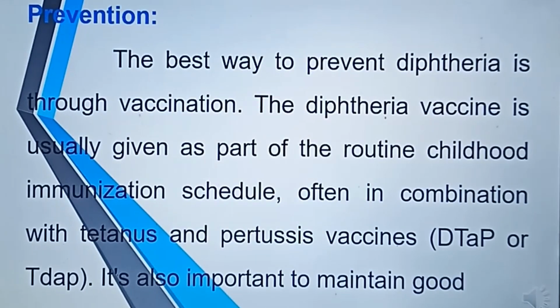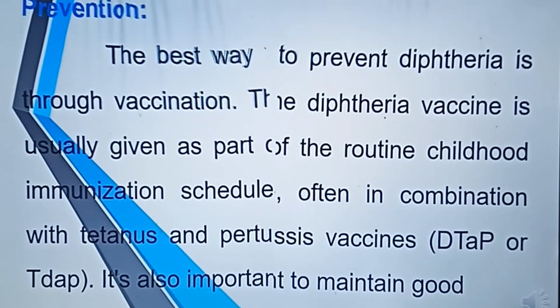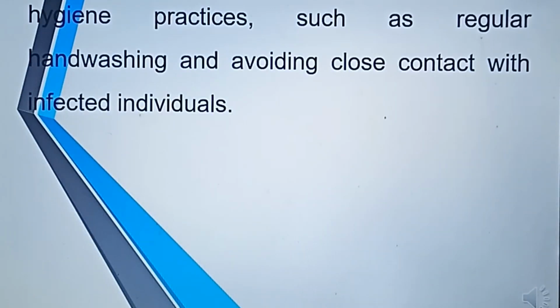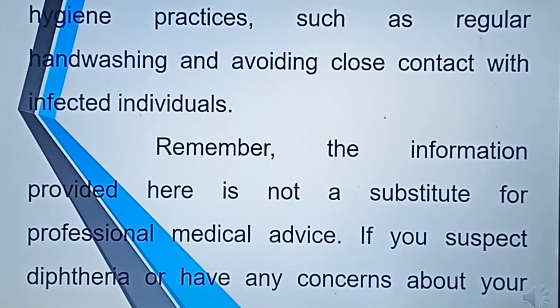Prevention. The best way to prevent diphtheria is through vaccination. The diphtheria vaccine is usually given as part of the routine childhood immunization schedule, often in combination with tetanus and pertussis vaccine, DTaP or Tdap. It's also important to maintain good hygiene practices such as regular hand washing and avoiding close contact with infected individuals.